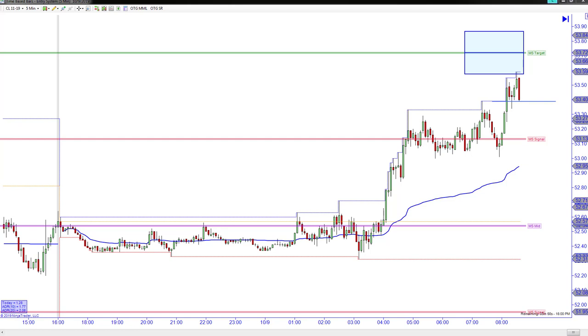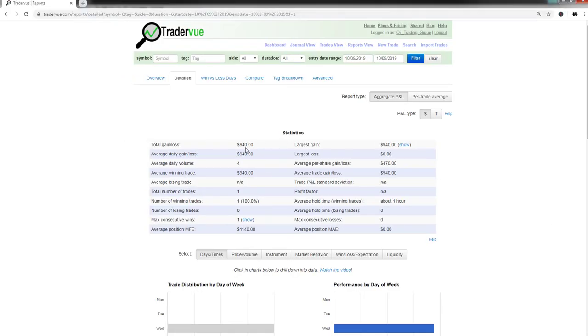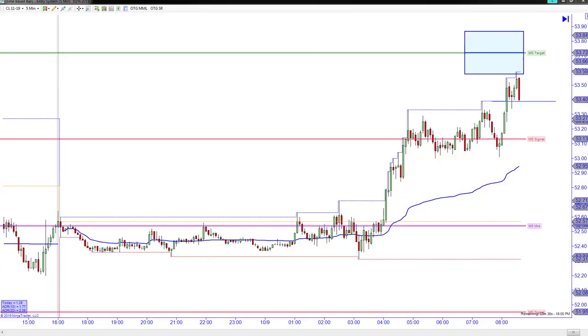All right, we had a very good day here at the Oil Trading Group. We were a one and done trade here. This is your trader view stats for the day. You can see we had $940. The volume here is 2 contracts in and 2 contracts out for a volume of 4, and the number of trades is 1. So again, very handsome one and done trade here today. We like it like that.